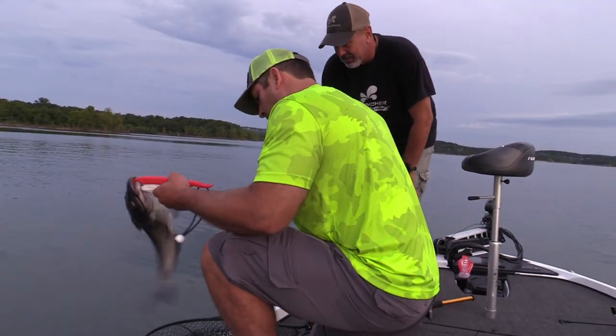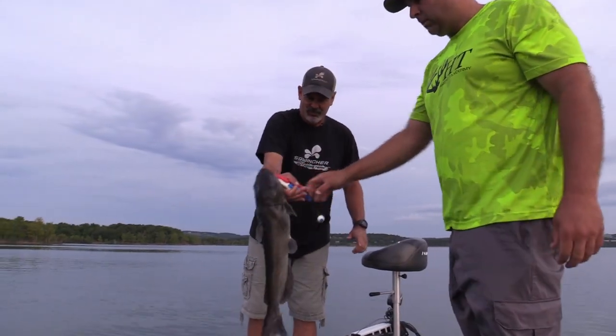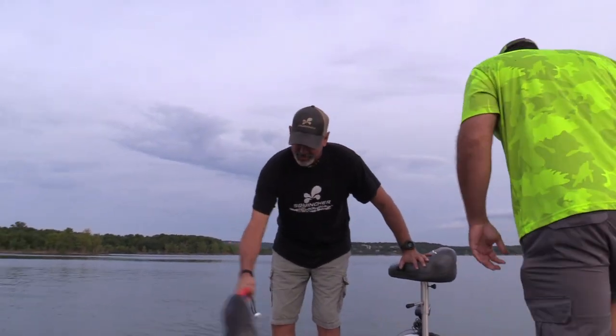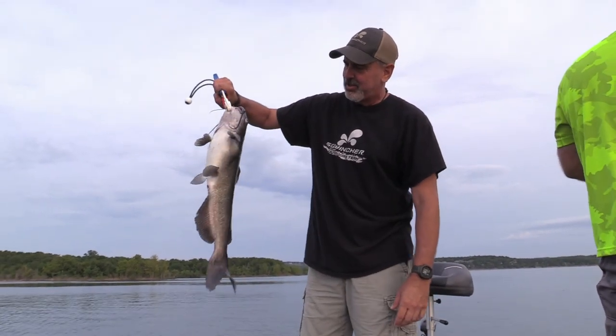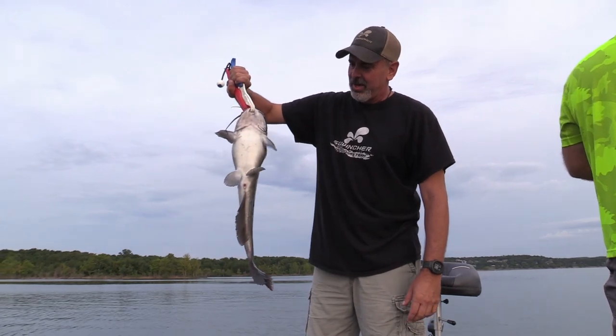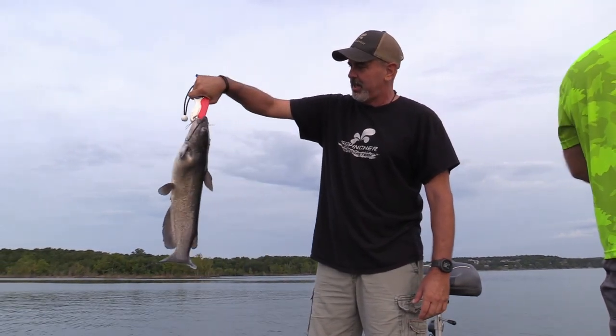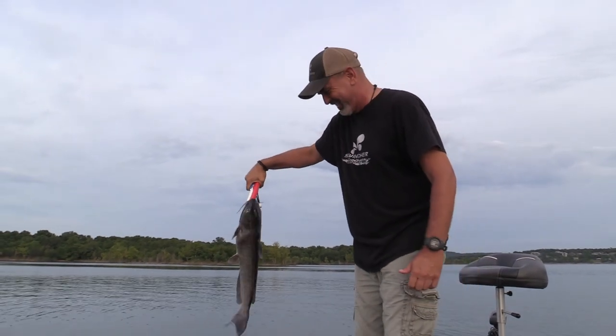Already loose. Broke it off, I guess. Hey, Falconberry, you don't got nothing on us. All right, well, I thought I had my first walleye of the day, but pretty nice little cat here. Beautiful. He'd be a good frying up fish, but I don't think we're going to mess with him. We're going to set him free so our buddy Falconberry can catch him another day.